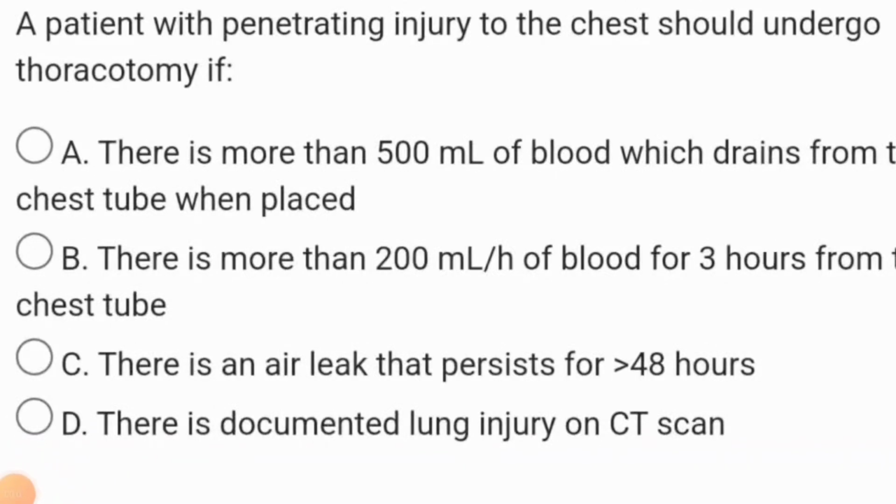Hello friends, today we are going to discuss NEET SS MCQs or MRCS MCQs for trauma surgery.